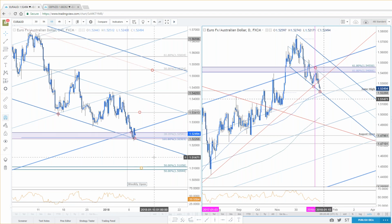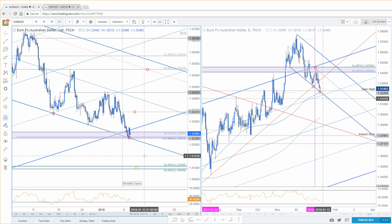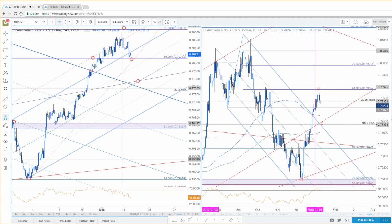I do want to see a little bit of a recovery here in Euro Oz. That would coincide with the Aussie pullback. It's another way of playing Aussie weakness without having to take a long dollar. So, especially if we do get this break below 78 in the Aussie dollar, I think that Euro Oz trade would play out even better.